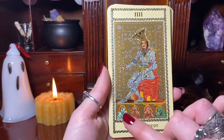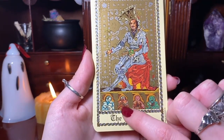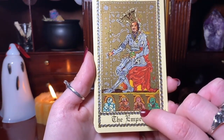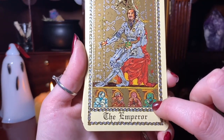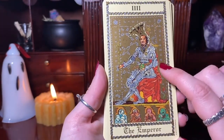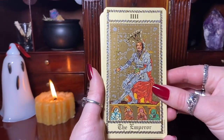This is also very cool with the Emperor. We've got the winds blowing here. This is a volcano erupting. We have a Tower moment happening here where the tower is on fire. And here we have a shipwreck, which is all sitting underneath the Emperor's throne, which is, take that as you will, but I just think that's so cool.